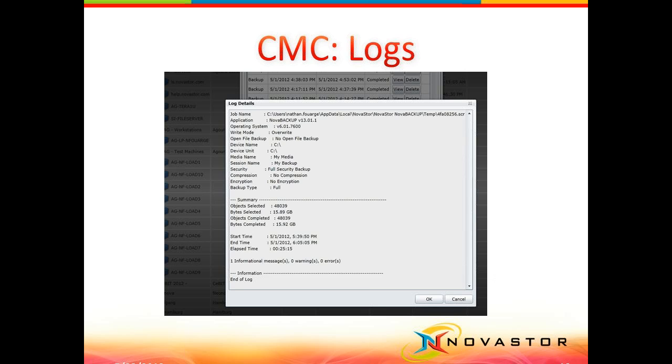Nate, one thing I love about the CMC, the Central Management Console, is its accessibility. Can you speak to that, or how you can access it from anywhere? Yeah, any web browser that supports Silverlight is capable of seeing this and configuring this, and it can be within your LAN, or you can even do it across the WAN too. So if you're outside your office, you can actually access it too, depending on how you set it up.